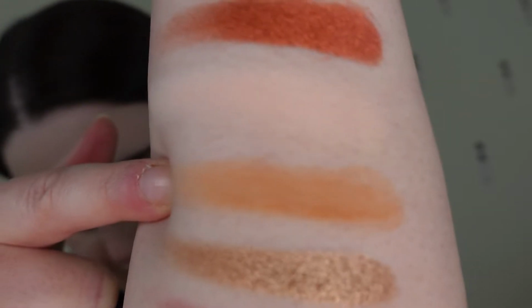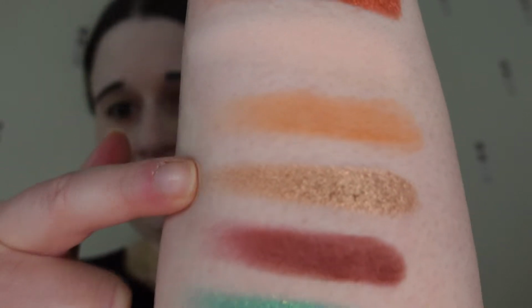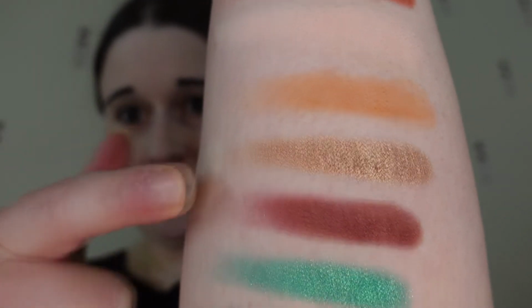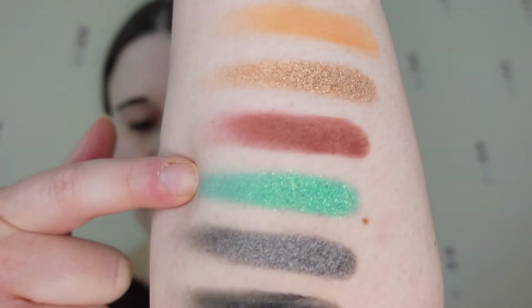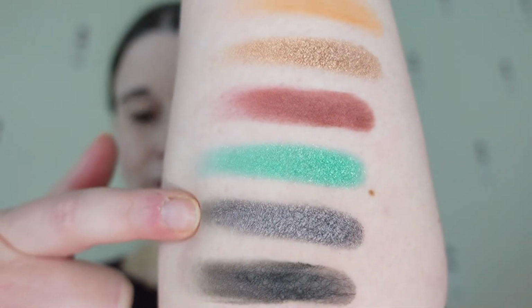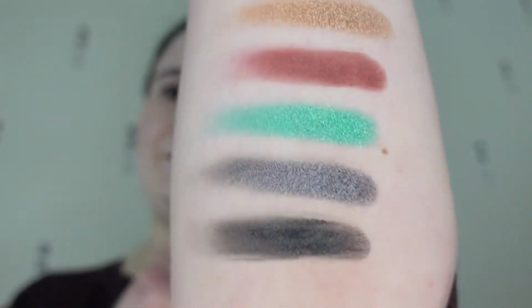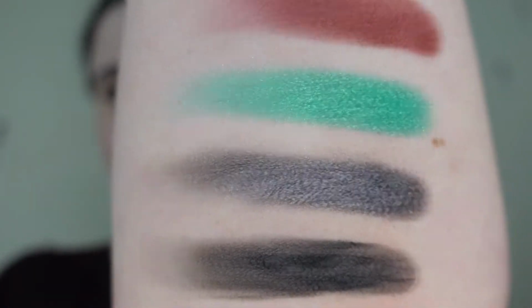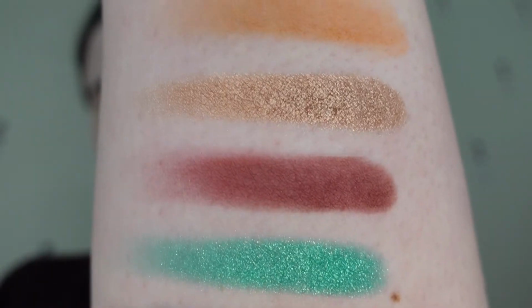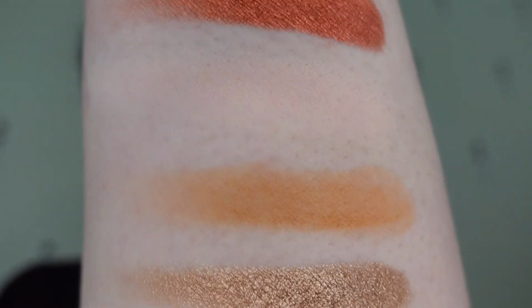Then we've got Gate of China, then Temple of Heaven, then Great Wall, then Jade Dragon, then Lunar, and then Yin. So these are the last half of the swatches.